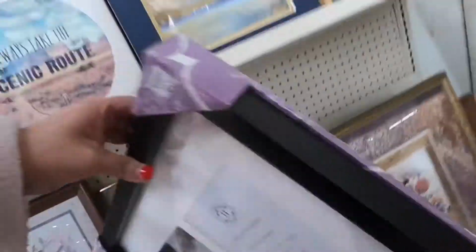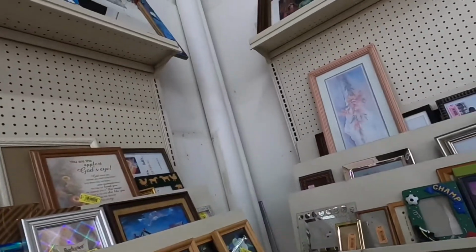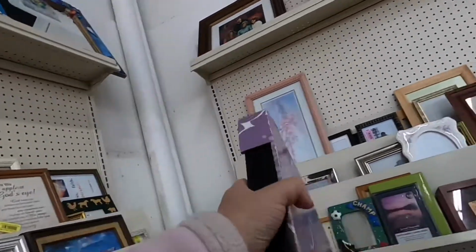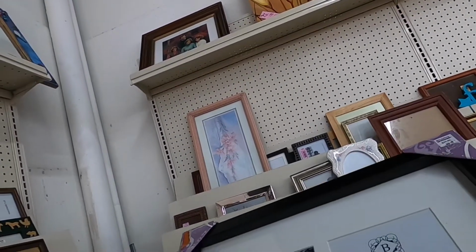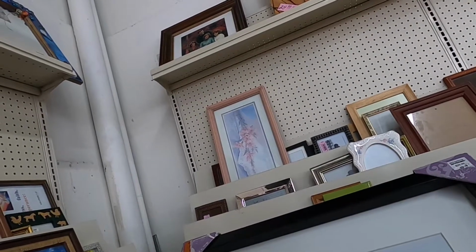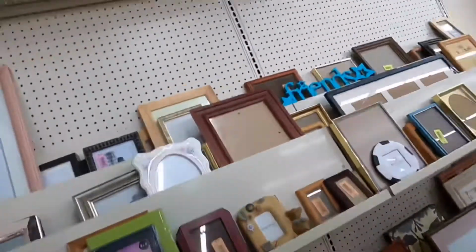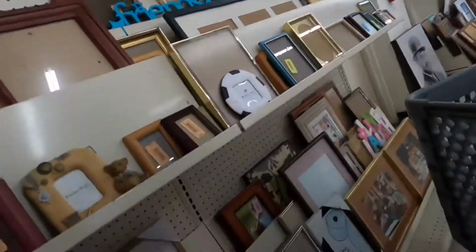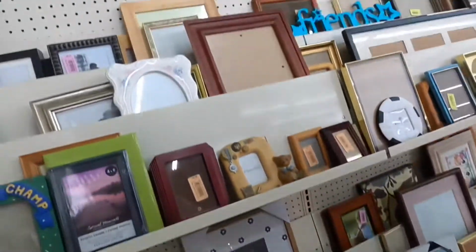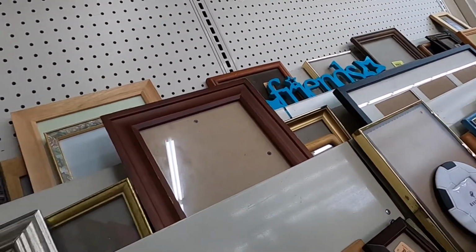What is this one? Oh, it's a nice little frame here. Let's try something. Huh. That's pretty. All right, let's see what other little pretty frames I can find here. You guys can see everything that I can, right? I hope. This last one's pretty.